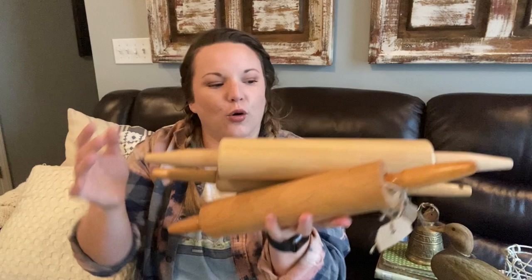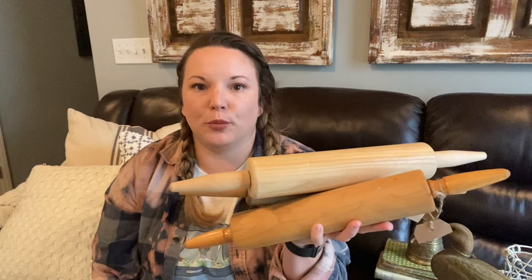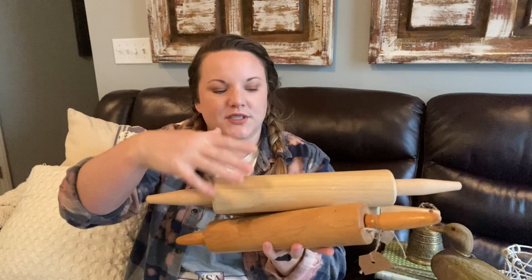Okay. Couple more things here. So I got this really pretty set of old rolling pins. These were $3 a piece, which is really good because most of the time rolling pins at vintage markets or at booths are upwards of $10, which is crazy. So I purchased three and Aunt Penny purchased two. But I have, I think, maybe five, and I thought this would be adorable sitting in a wire basket in my kitchen somewhere, just displaying a collection of them.